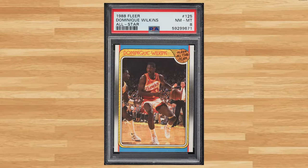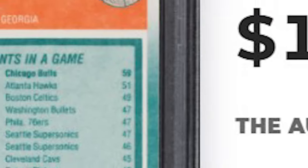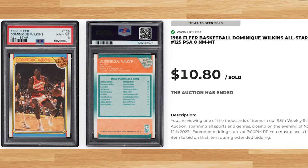The Human Highlight Film makes his first appearance on today's list at number 24 with this 1988 Fleer Dominique Wilkins All-Star, card number 125. This was a PSA 8 and it also sold for $10.80.